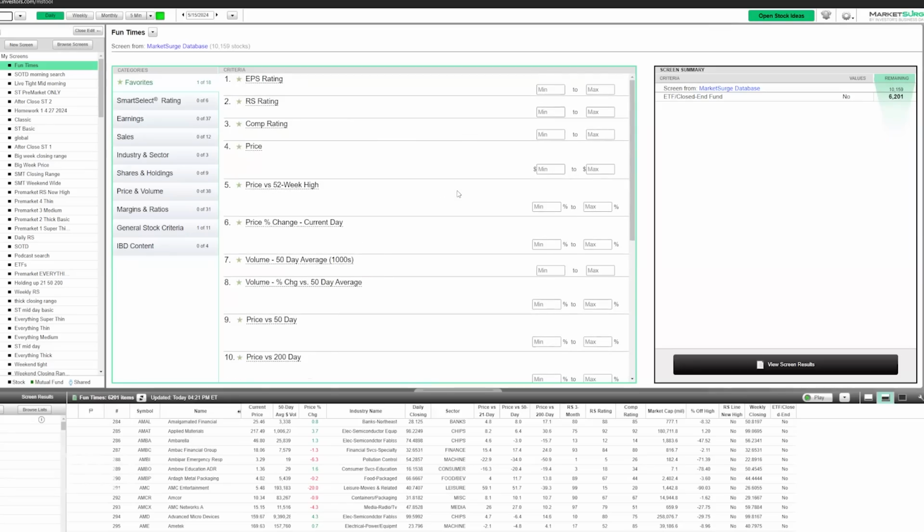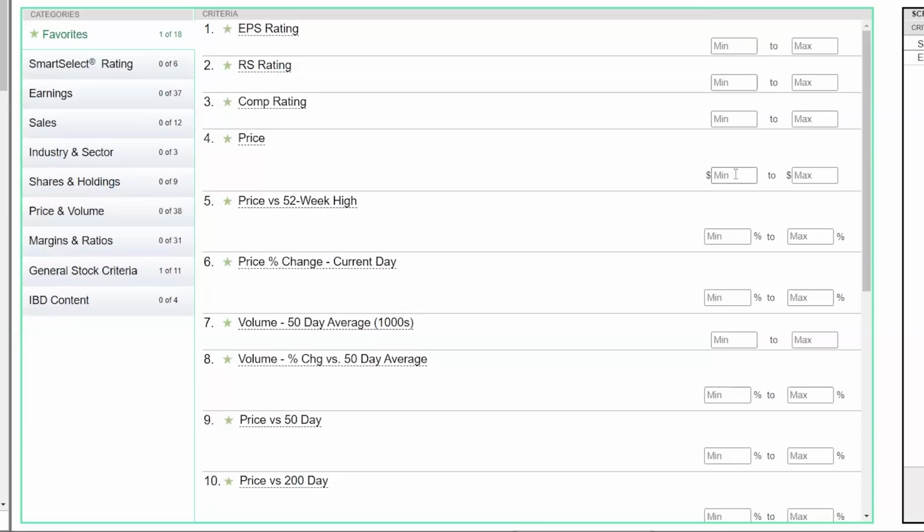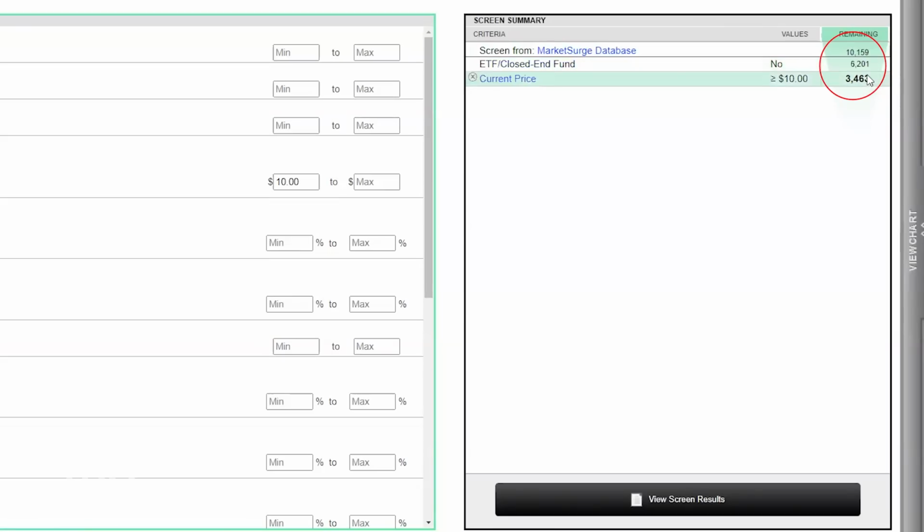The next thing, I'm going to just go over some basics. I don't want anything that's cheap in price, so I'm going to go $10 or higher. When you're building screens, you want to start with the very basic parameters first and always be looking to see how many it excludes. So now we're down to 3,400, still a little bit too much, or a lot too much, really.